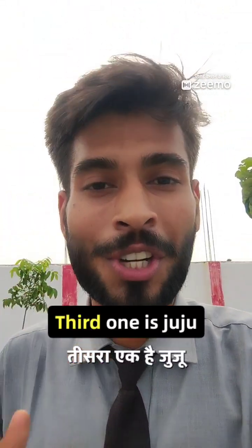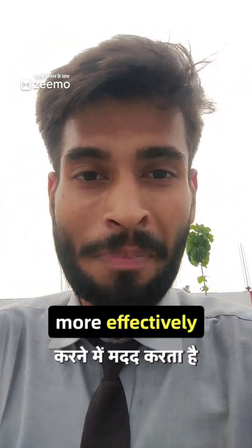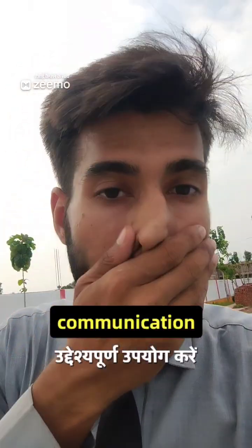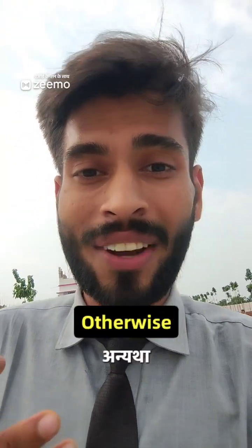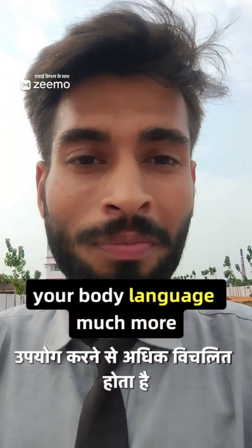The third one is your gestures. Gestures can emphasize your points and help you convey your message much more effectively. So use natural and purposeful gestures in order to enhance your communication. Use hand movements to illustrate your points, but don't use them excessively. Otherwise, it's distracting.